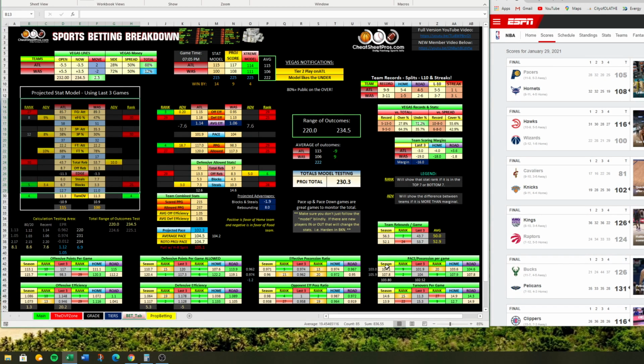I'm going to come down here. I'm going to check pace. So we've got bottom third and top third. So average it out, it could be somewhere around the middle. Vegas opened this at 232. It's at 234.5. 88% of the money on the over. So 234.5 is a pretty big spread.